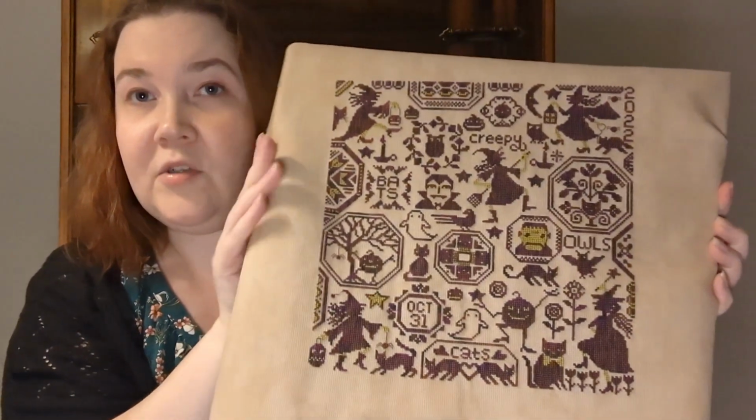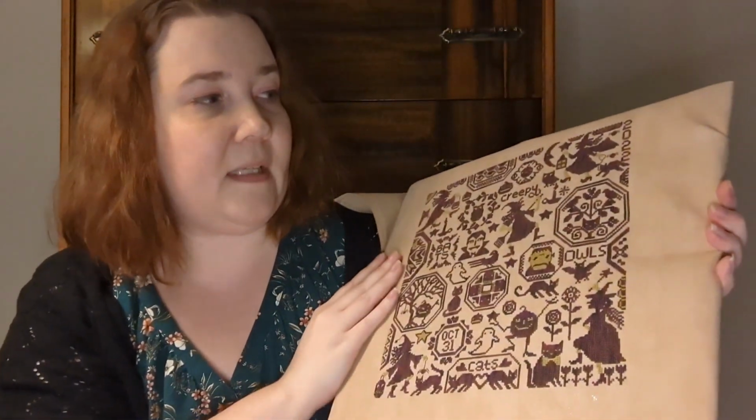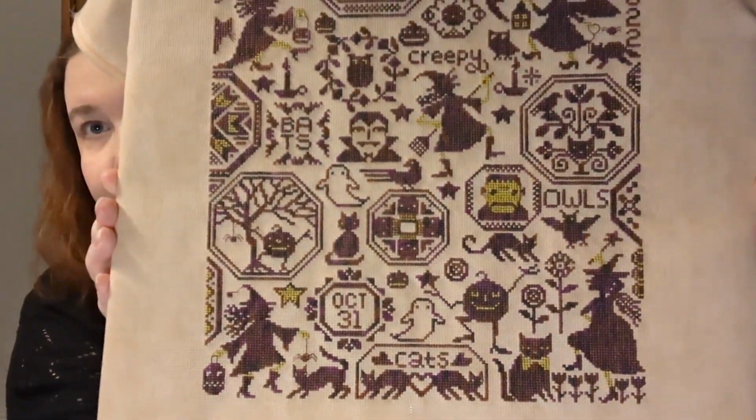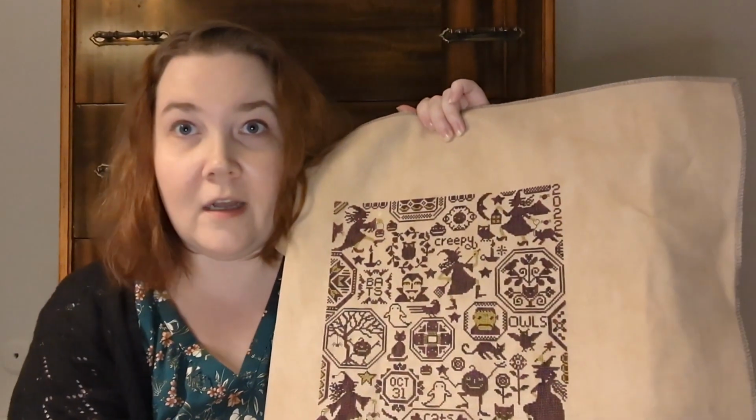And this is stitched with 2 DMCs. The variegated is, I don't know, I'll put it right here. It's one of my favorite DMC variegated. And this is on 18 count vintage country mocha. This was my first time using this fabric, and I understand why everyone loves it. It is a wonderful color.